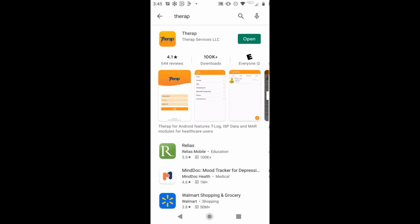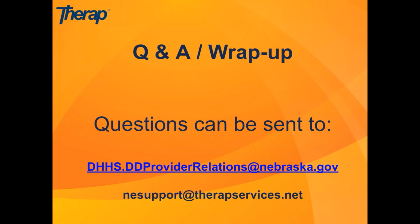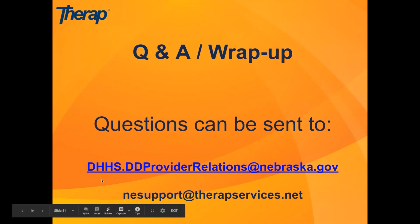We had another question from someone who joined a little later, asking about the fixed verification device. So I will go ahead and repeat that just so that everyone remembers or is aware. The state is working on an application, and they will be making that available to people who are interested in obtaining a fixed verification device. So if that's something that you are personally interested in getting, you would need to get in touch with dhhs.dd provider relations at nebraska.gov, and they will communicate with you about that. They will plan to send an email with that information as well. But if you go ahead and let them know that you're interested, that gives them an idea of how many people are going to be looking for those.